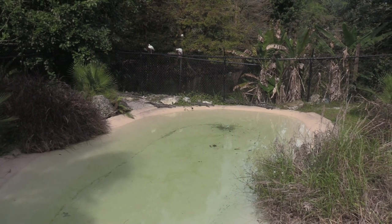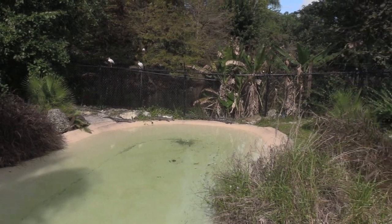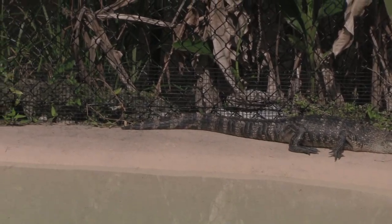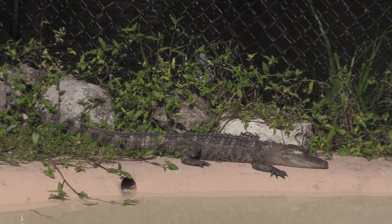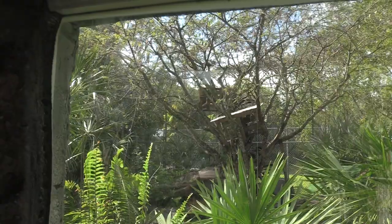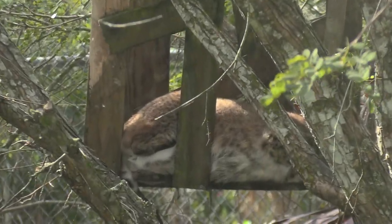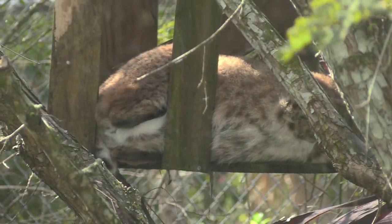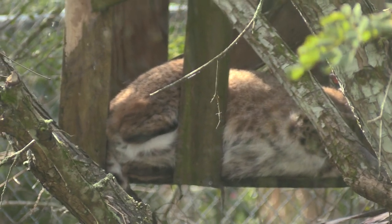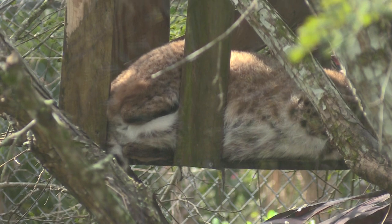And across the way, you got the juvenile alligators. Got Florida bobcat. And it's looking all over for Bob. And I see him up in his box. Or her box. Because it's called a bobcat doesn't mean the name is Bob. There we go. Nice fuzzy kitty. Oh. That's a nice fuzzy kitty right there.